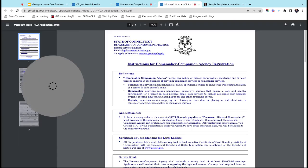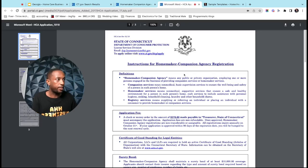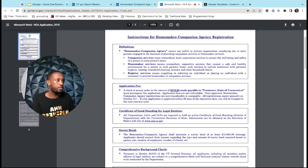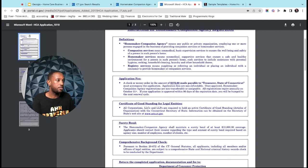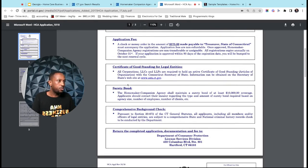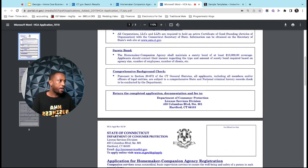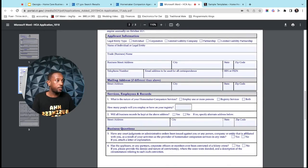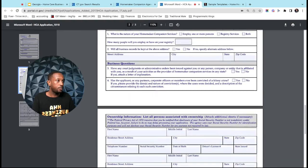So this is what it looks like. All right, let's go through this real quick. So it says here, instructions for Homemaker Companion Agency registration. And then here, there's a definition of exactly what that is. And then application form, as I mentioned to you here. The application form is $375, made payable to the Treasurer, State of Connecticut. Okay, and then read through all the stuff right here. You have to do a background check, and this is what pretty much the application form looks like as I scroll down slowly.